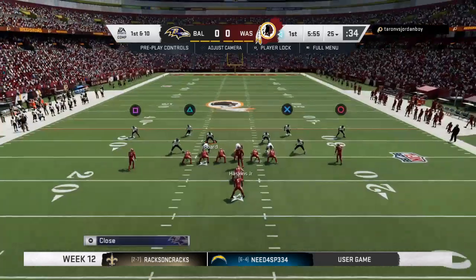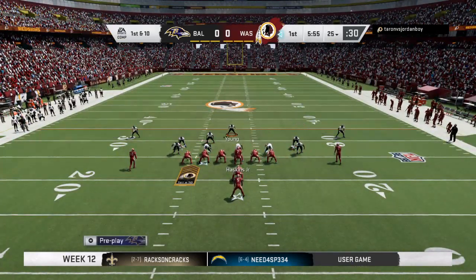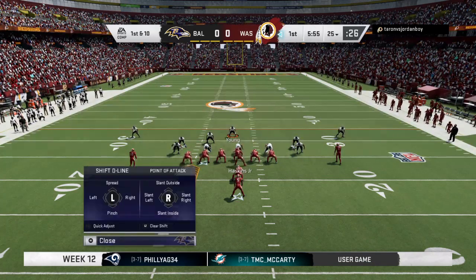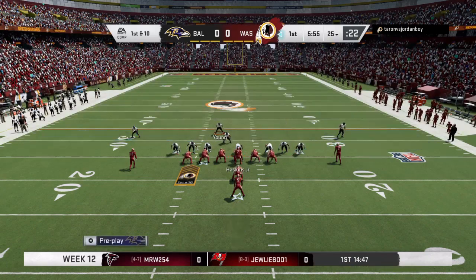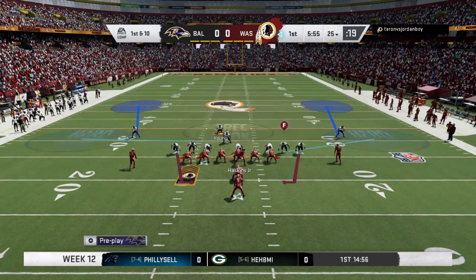Set, 40, ready. 49. 15 on it. 49. You're up. Watch the pass. Shift. Hatch it. Check. Squeeze. Check 37. Watch the twist. Safe.